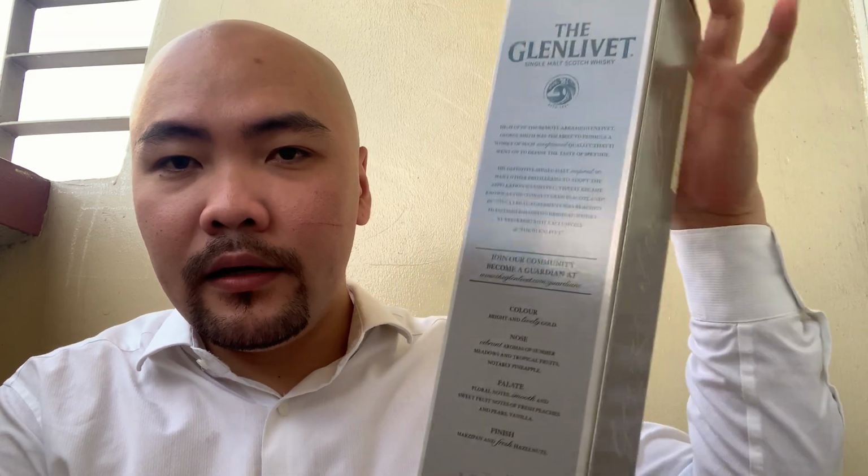Oh yeah. Okay. So the box looks like this here, right? And the descriptions are all here. So what you should get on the nose, the palate, and the finish. Okay. So it's really smooth. It's one of the smoothest I've had, and comparable to the green label. You know, it's that good.